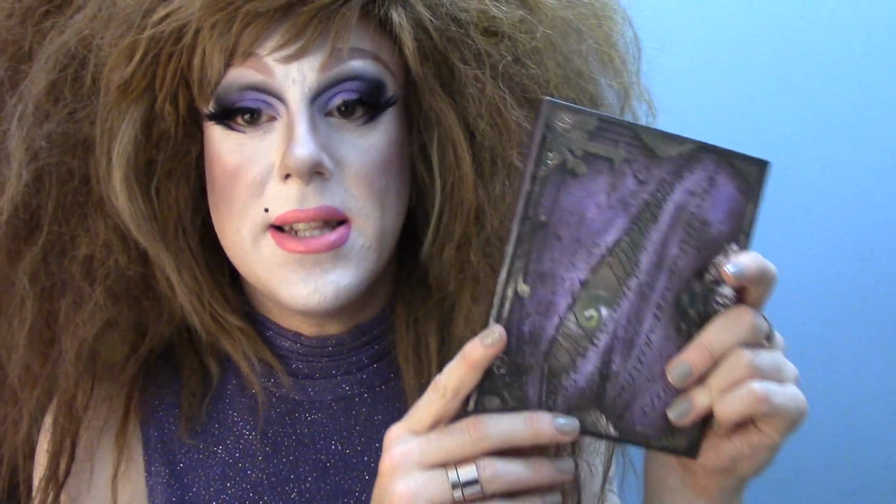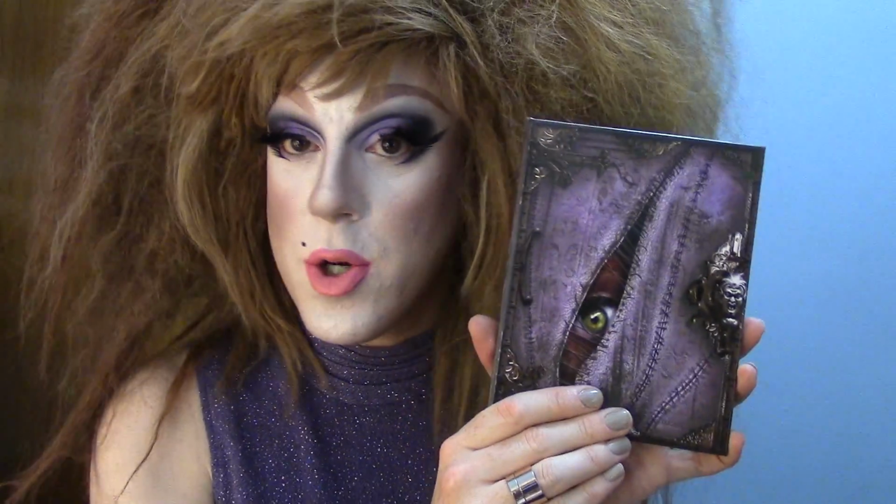Basically, this is a contour palette with cool undertones. The reason people are saying this is revolutionary is because most contour shades are versions of bronzers, like they're matte versions of bronzers basically, where it's still a warm, bronzy tone.